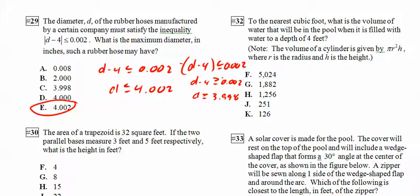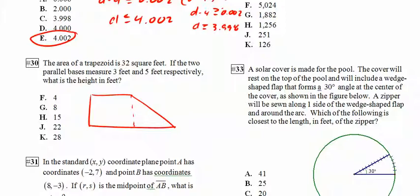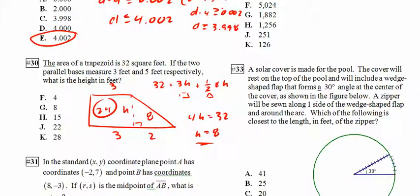The area of a trapezoid is 32 square feet. Whenever I get one of these problems, I draw my trapezoid like this so I can divide it easily into two triangles. Area is 32, and the two parallel bases measure 3 and 2. What's the height? So, call the height h, and it's 1/2 of 3h plus 1/2 of 2h. Cancel. 4h equals 32, h equals 8. Check it out. 8 times 3 is 24, 8 times 2 is 16, divided by 2 is 8. 32 is right.